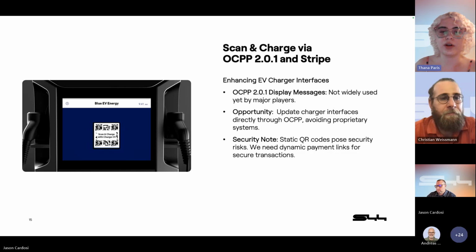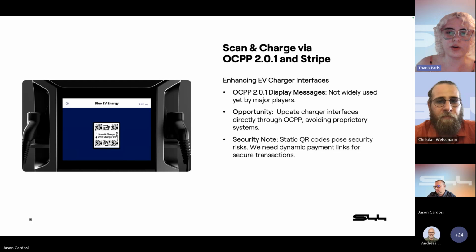And a note on the QR code generation. I mentioned that there is already in some places the ability to scan QR codes. There was at some points the ability to have a QR code that you would scan that was actually physically on the charger, but this proved to have security concerns, and it's even been made illegal in some countries due to it being easily manipulable. Any sort of static QR code is going to run into this type of security concern, which is why it's vital that the QR codes for scan and charge are dynamically created and unique per transaction.